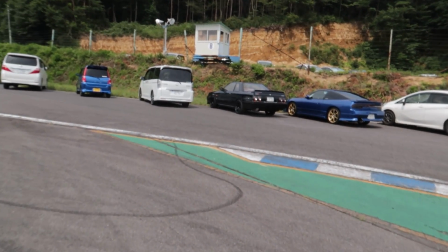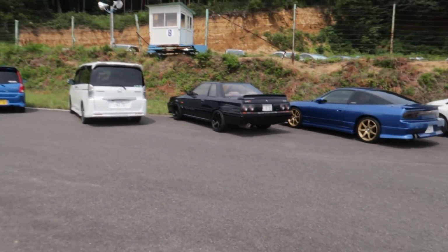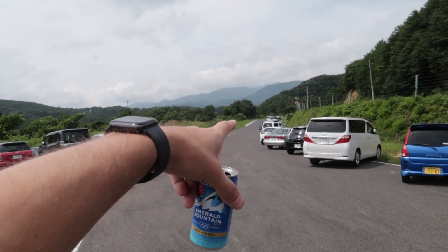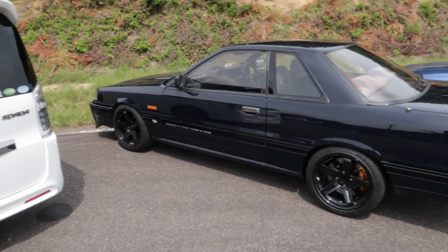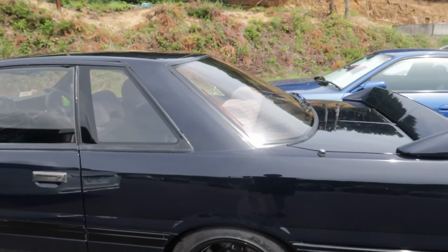But something caught my eye. An R31 GTS-R next to this nice 180SX. We need to do a car park walk before I leave today, because there are even GTR 34 GTRs up there and stuff. But this thing, everything about it is sick. It looks like this is an official R31 House one as well.